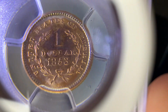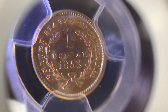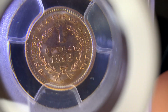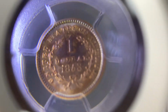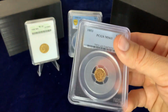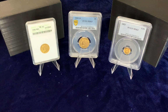There it goes. There's the light. I've said it before, but I can't believe that a coin can survive 130-something years in mint state like this. It must have been in the collector's hands the entire time, because gold being so soft, it's almost a guarantee that it's going to get circulated and messed up. So these are rare coins. It's hard to find.